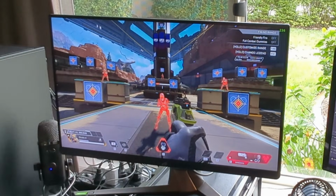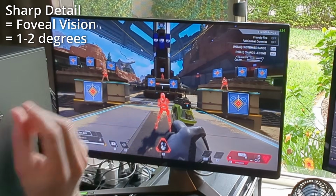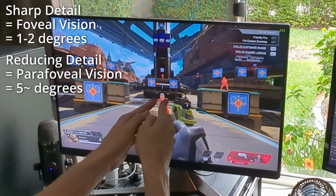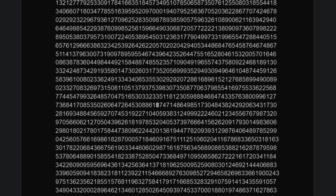The other piece of this puzzle is the angle of our eye's ability to focus. We can only see things in sharp, high detail in about 1 to 2 degrees, known as foveal vision. This extends out to about 5 degrees, becoming progressively less detailed, and is known as parafoveal vision. In this sheet of numbers, when looking at the 8, I can comprehend the 7, 4, 7, 1 to the right, 1, 6, 8, 8 to the left, 3 and 3 above, and 0 and 2 below. Anything past that is an educated guess.